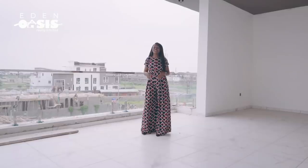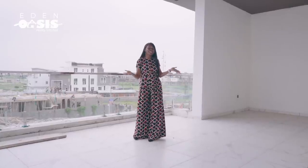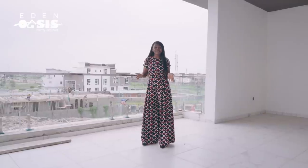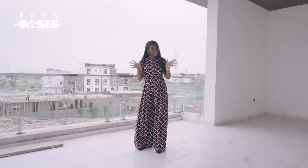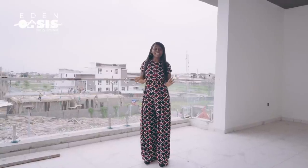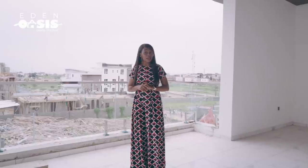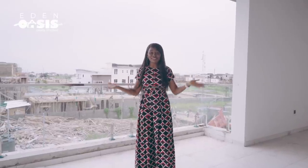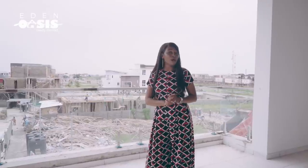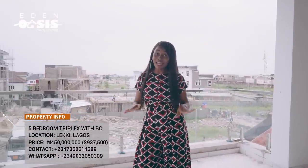This is in a serene part of Lagos, Nigeria. That is Lekki. You must have heard me talk about Lekki. That's because it is a highbrow part of Lagos, Nigeria. So you are in a great vicinity. Now this estate comes with 24/7 security, 24 hours power supply, good water, good drainage system, and a whole lot more. This home is in the market for 450 million Naira.